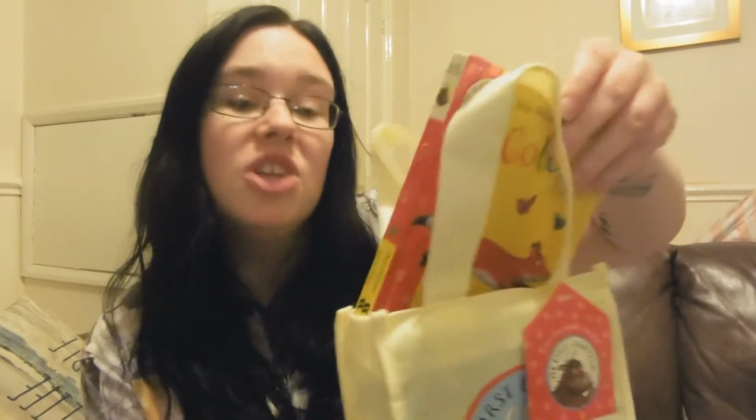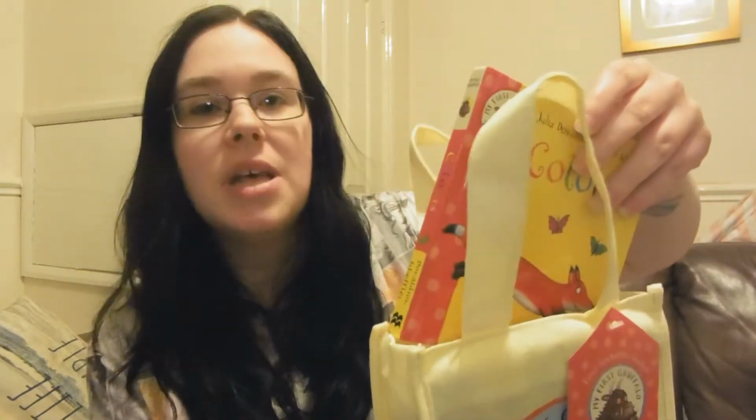I think that was £5, which, let me have a look at the back of these books. Each one of these books, the regular retail price. I always say regular retail price, it's actually recommended retail price. The recommended retail price of one of these books is £3.99, and I got all 4 and the little bag for £5, so that was another great bargain.